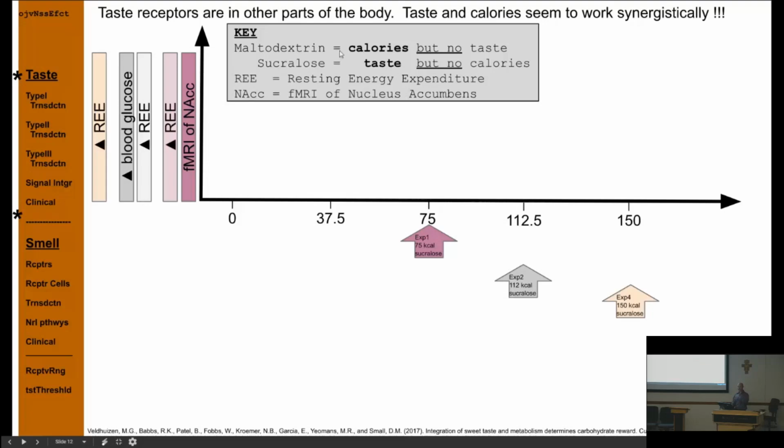They gave maltodextrin, which has calories but does not have taste to us, okay? And then they also gave sucralose, which has taste but does not have calories. And then they basically lined it up, where you got the same amount of sweet from sucralose as calories from maltodextrin, and where you got differing amounts. And the take home is, when it lines up, our body responds more. When it doesn't line up, all our responses are tamped down, and they looked at a bunch of different responses.